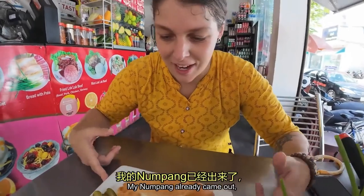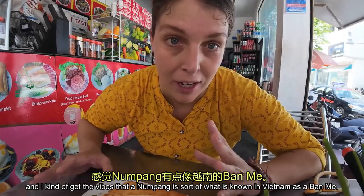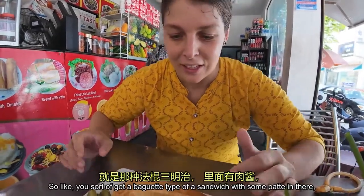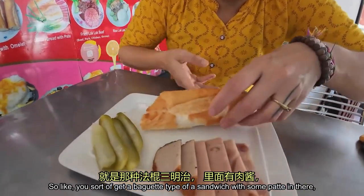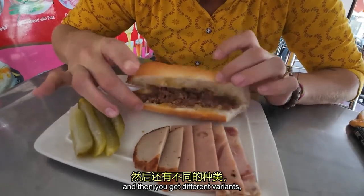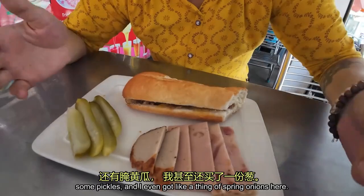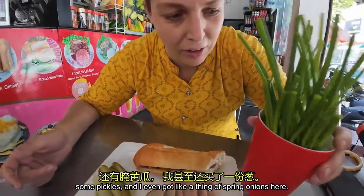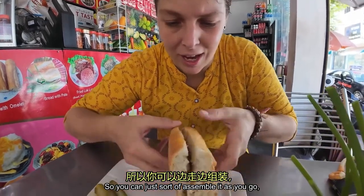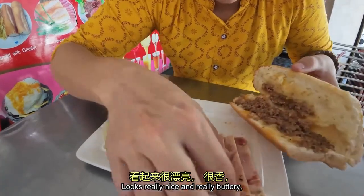Yeah, my numpang already came out, and I get the vibes that a numpang is sort of what is known in Vietnam as a banh mi. So you get a baguette type of sandwich with some pate in there, and then you get various types of meats, some pickles, and I even got a thing of spring onions here, so you assemble it as you go. And this looks really nice and really buttery.